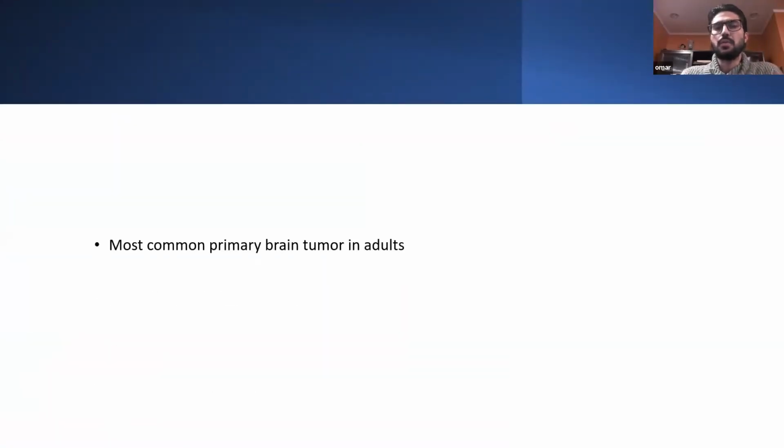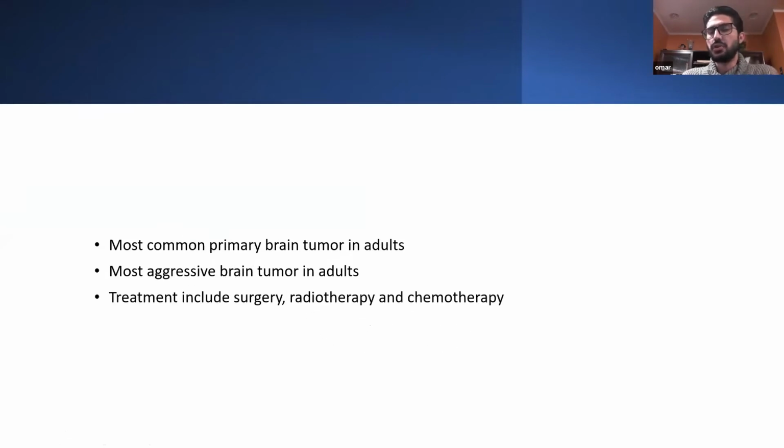Glioblastoma is the most common primary brain tumor in adults, and at the same time the most aggressive. The 5-year survival rate for this type of tumor is around 6.8%. The available treatments include surgery, radiotherapy, and a chemotherapeutic agent, temozolomide. Despite all efforts, the survival rate is still low. That's why scientists are looking for new interventions, new ways of treatment. It also has a poor prognosis.